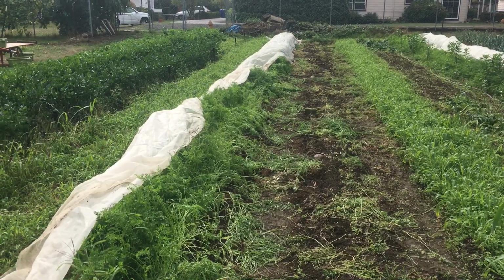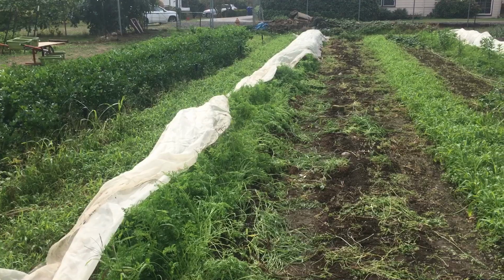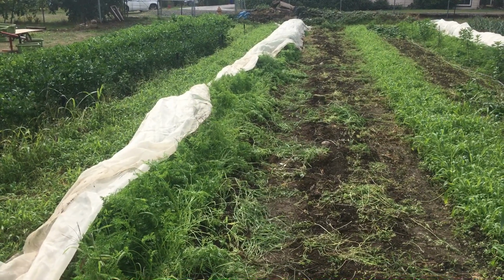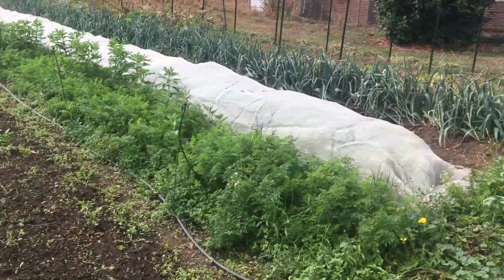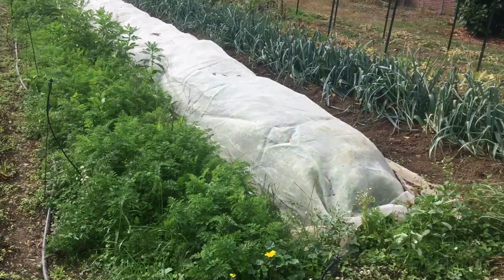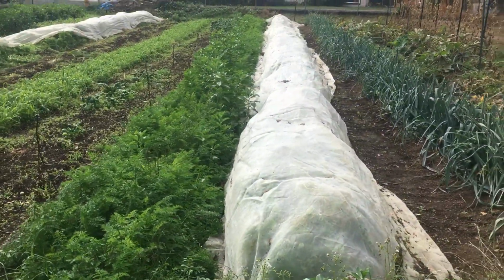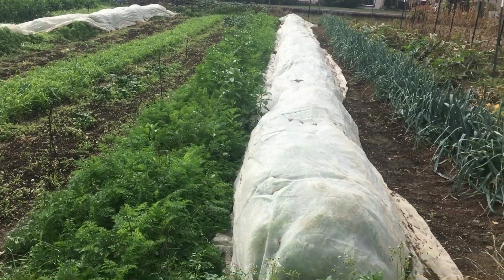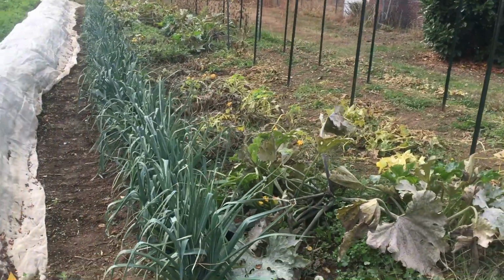So the bed on the right there, we finished last week, and we're getting about 4 weeks out of a bed. So we've got 4 more weeks on that bed right there, and then there's another bed under the cover here, so 4 more weeks after that, and there's only 7 more weeks of CSA, so we should have extra carrots. And then there's an entire extra bed, so hopefully with all those carrots we'll make it all the way through to the end and nothing will happen.